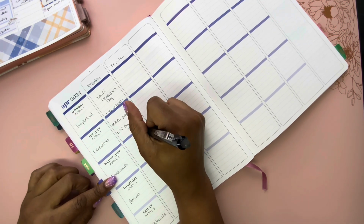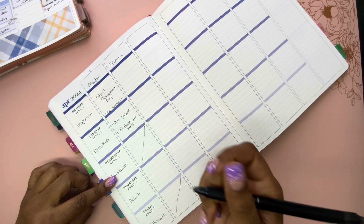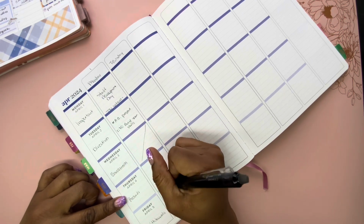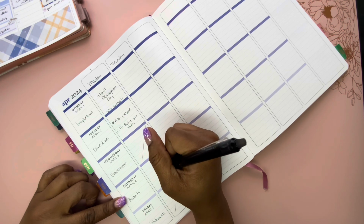For enrollments, there will probably be none. For withdrawals, there will probably be none because there are no students. However, if I want to request and or send records, I would write down who I sent records for, or who I requested records for.